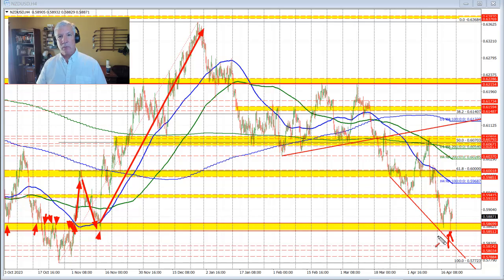It wasn't until this week that the price first came down to the high of that swing area, then the middle of the swing area, and then the low of the swing area down here at the 0.5851 level. The high of the swing area comes in at 0.58699. The market then rebounded back to the upside. As you can see, we closed around the 0.5887 level on Friday.